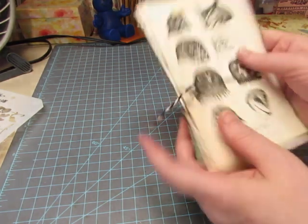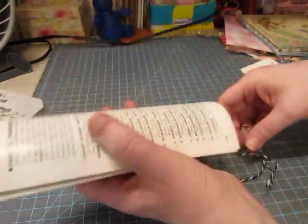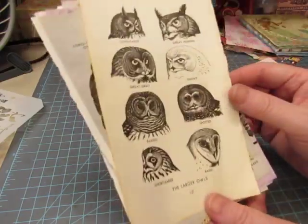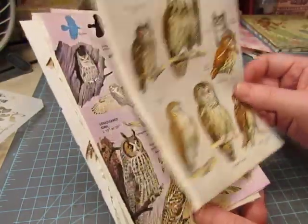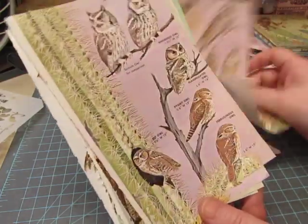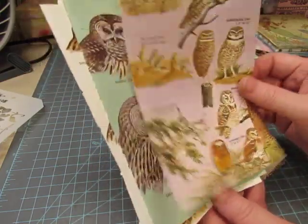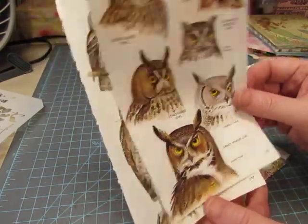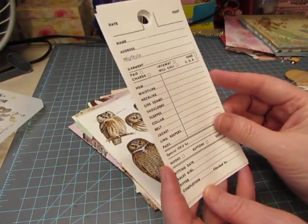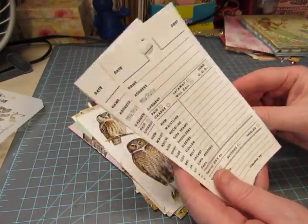And what I wanted when I saw these in her shop, and I like owls, and I want to make an owl-themed journal too. And this is a set of 11 pages out of a bird book. And they're just pages of pictures of owls. So I wanted to get them, and I figured while I was ordering from her, I might as well get a few more things. So I got a set of five layaway receipts. I already used one in one of those domestic arts journals.